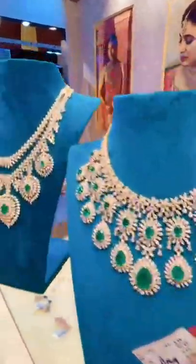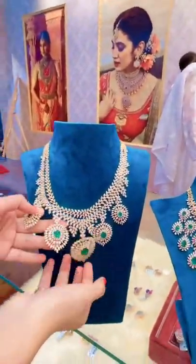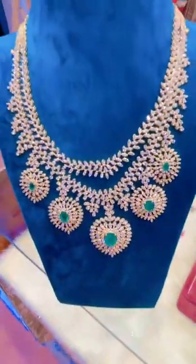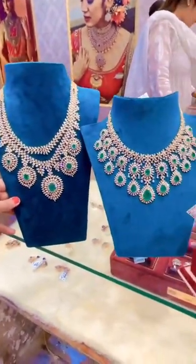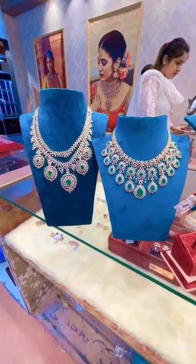Along with that, if you have to combine a haar, that would be this paan haar. Look at the paans at the bottom with a very layered structure. So these two could be an option for the brides along with buttas, which could be a complete bridal set for you.